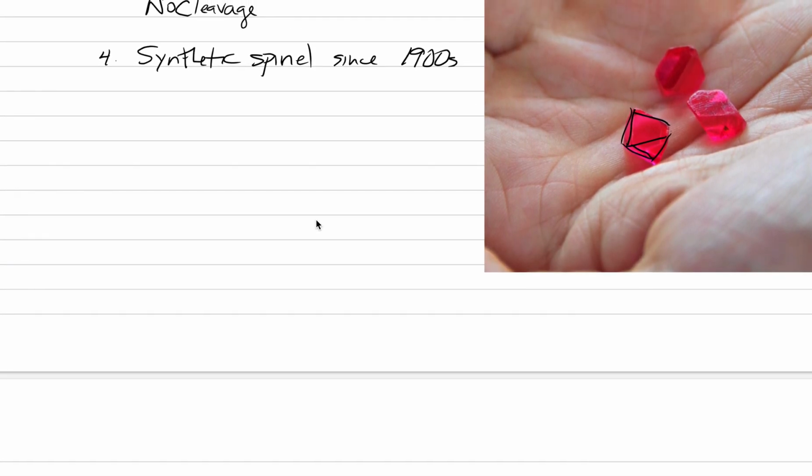What colors? Let's go into the color and optics part of this lesson. B, colors and optics. Well, this is a short lesson. There's not actually all that much to say here, is that it comes in many colors.